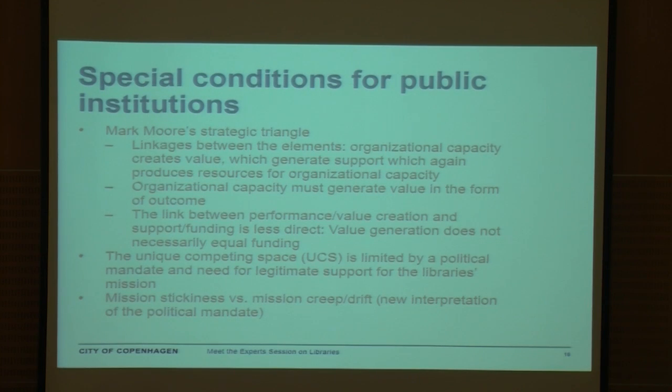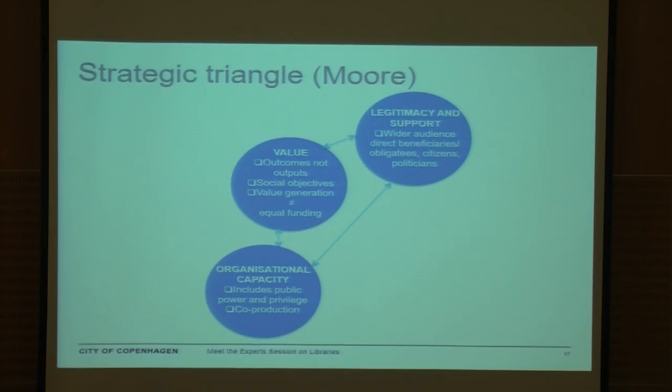There are some special conditions for public institutions, and I think that's echoed in all the presentations. We have some pressures on our budgets. Mark Moore has a model called the strategic triangle, and that identifies some specific challenges for public institutions. That model looks like this. He also has an organizational capacity. That could be our collection, or our physical buildings, our digital resources. The organizational capacity generates value, and the value generates legitimacy and support, which gives you money for the organizational capacity. The tricky part, being a public institution, is that value generation does not equal funding.